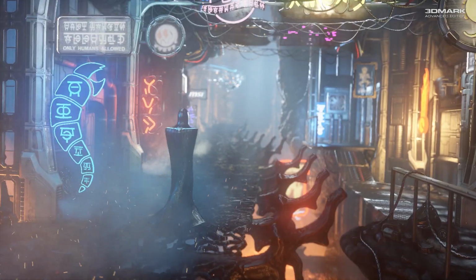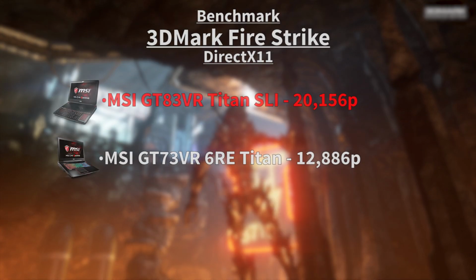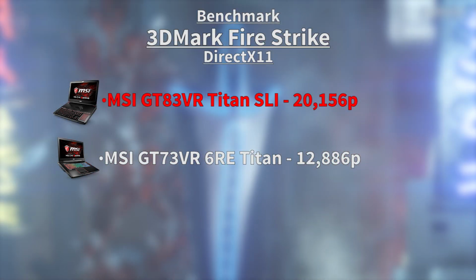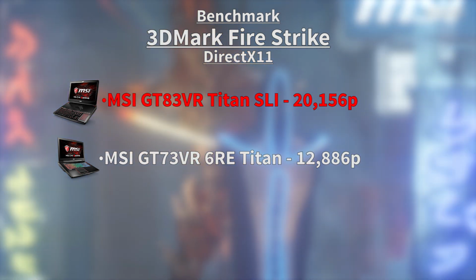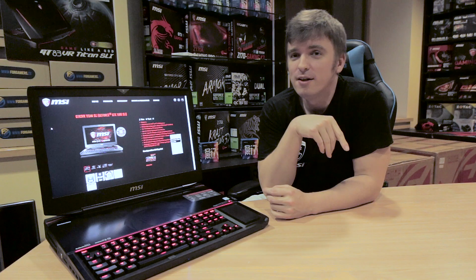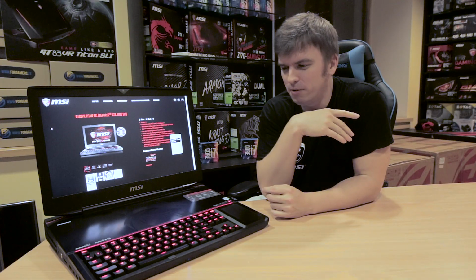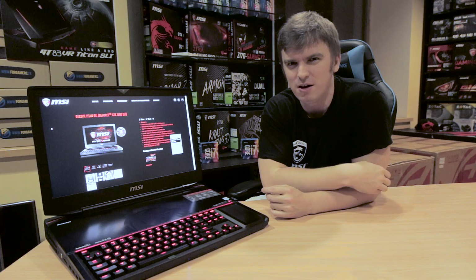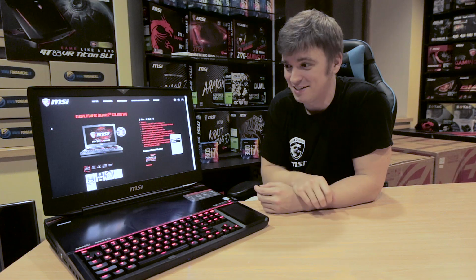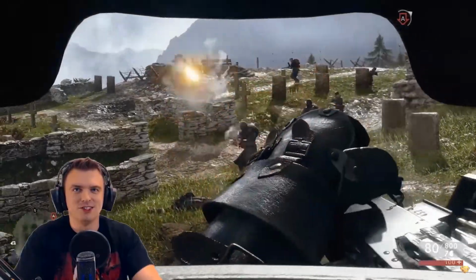Coming to the next test, 3DMark Fire Strike, which is a really good test also, it scored 20,156 points. Now for a laptop, that's a pretty insane result. The GT73 1070 laptop from MSI that I reviewed prior received something like 13,000 points. My home PC with a GTX 1080 scores about the same as this laptop, but this one has 2 GTX 1080s in SLI, and it gets the same result as my single GTX 1080 at home. But then again, it is a laptop.